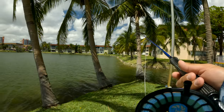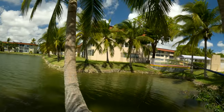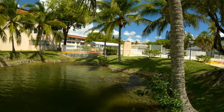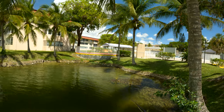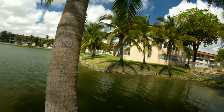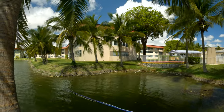So there's usually a lot of peacocks in this little hole, as I'm sure you've seen in a lot of the videos that I've posted in the past when I'm fishing the backyard. So let's see, I don't really have a peacock fly on here. However, it does work. Does get the job done.